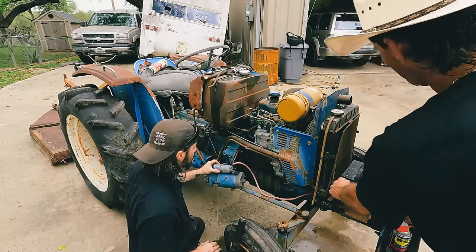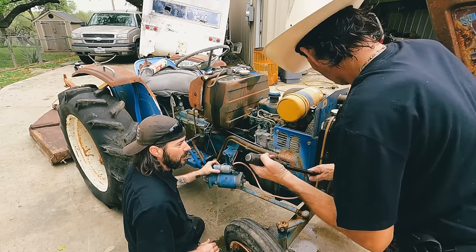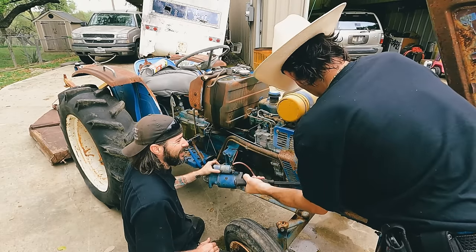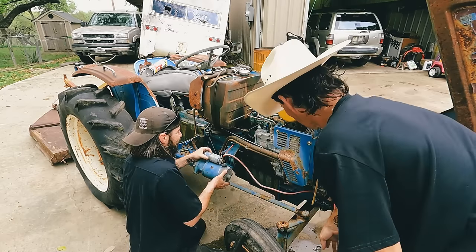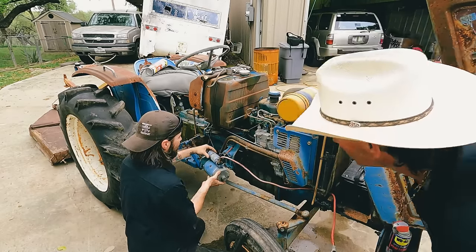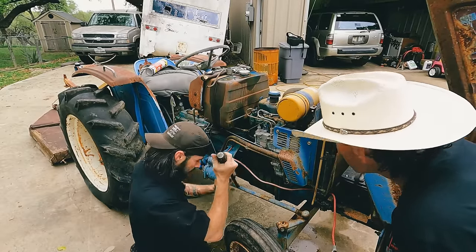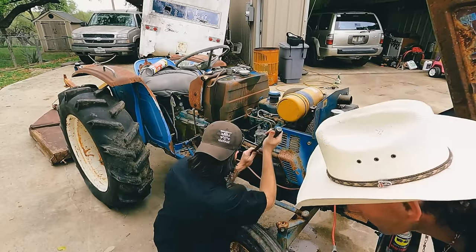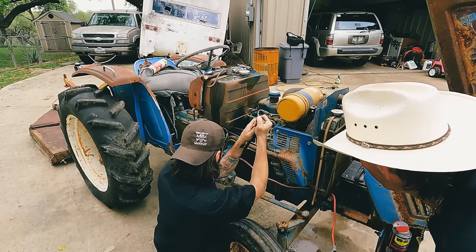Actually, go ahead and take the positive cable off. Just in case. We're not going to be using this for a minute anyways. It's not on there that bad. Okay. All right, let's let that hang there. Right there. And let's see if we can get a... on a tooth here, right there.